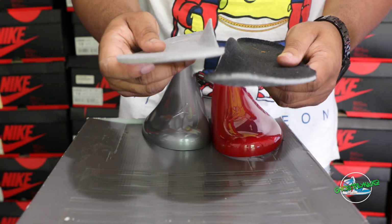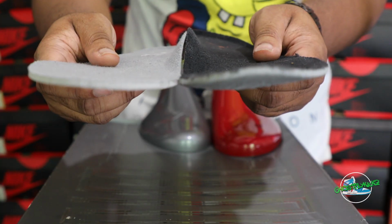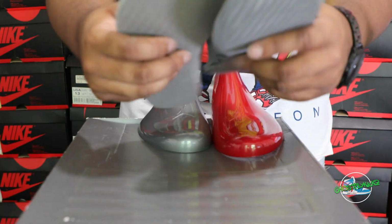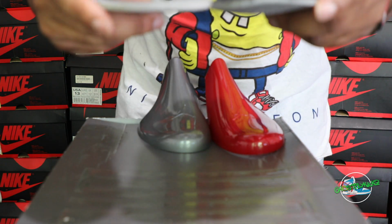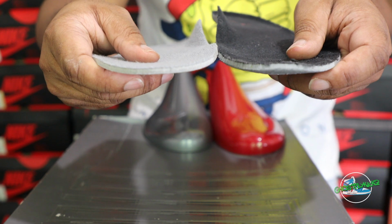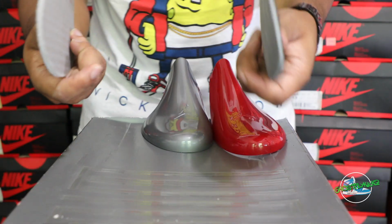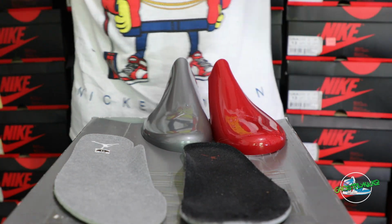So very similar. Another thing to take note is we want to look at the depth. They're very similar in depth, the insoles. That's something to note. Like I said, these things you can't tell individually, but when you can compare it to other models, you can see how similar they are. So that's something to take note.